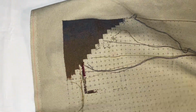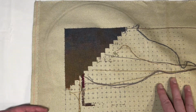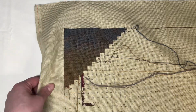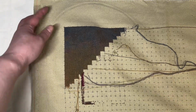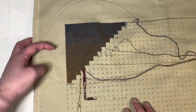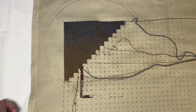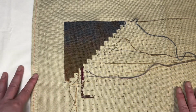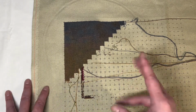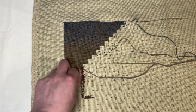And this is how far I've gotten on The Fitting, which is also a Heaven and Earth Designs project. I have stitched on this quite a bit, but I haven't filmed it. I just wanted to really relax, enjoy, and stitch away on this project. Again, my favorite Heaven and Earth full coverage, 25 count, 1/1. I like it a lot.